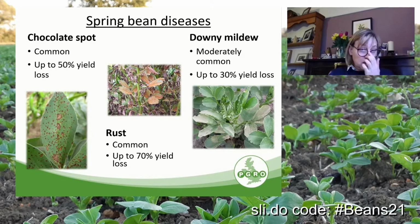Chocolate spot is probably the one you're most familiar with. Rust we saw last year, and downy mildew is one that spring beans are affected by. And as you can see from this slide, the yield impact from those diseases can be quite significant if it's not controlled. So I'll talk through each one individually and just give you a bit of guidance about how we can manage these better.